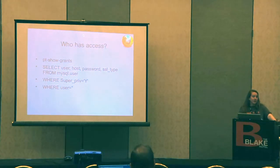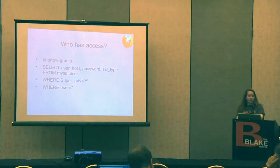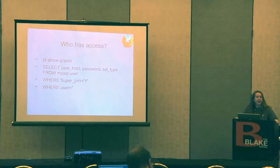So if you have 100 users, what are you really looking for to try to secure it if you're not going through every single one painstakingly? Well, I have two queries here. There's three bullet points, but it's SELECT user, host, password, ssl_type FROM mysql.user. The first WHERE clause that I would recommend doing is WHERE Super_priv = 'Y'. Now, WHERE Super_priv = 'Y' is very important.